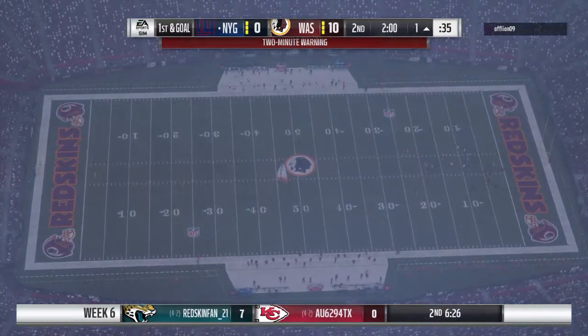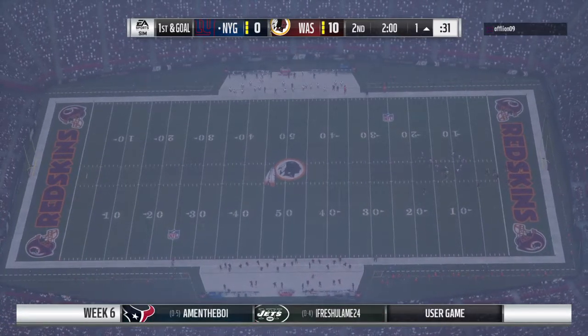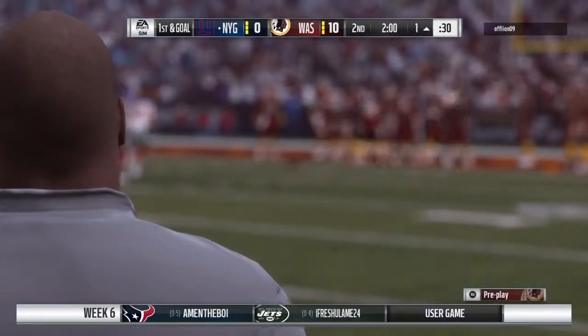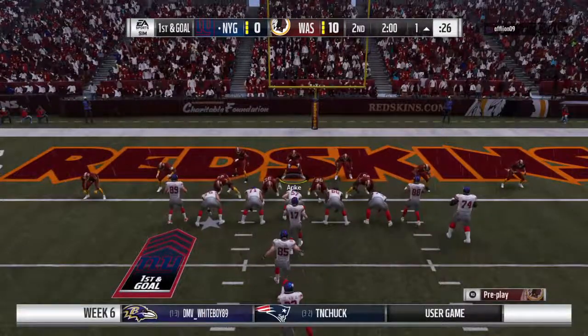2 minutes to go here in the first half. Back to FedEx Field following this short break. 1st and goal, and they got to be thinking a chance to get right back into this football game.